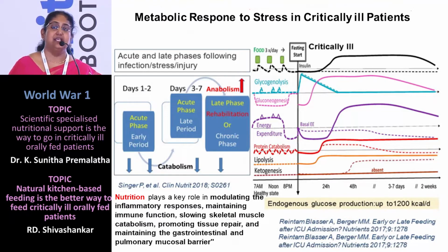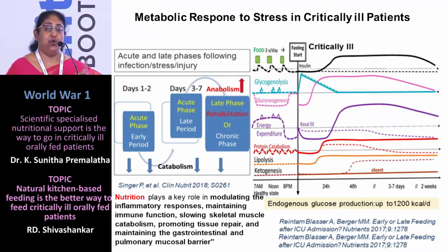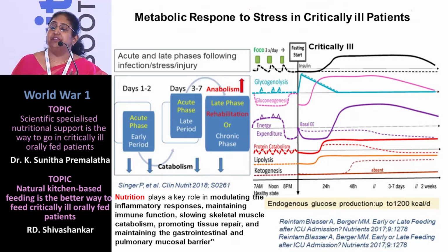The first 2 days, hypocaloric feeding, followed by no compromise on protein. We all agree that specialized nutrition is very important to attenuate or downregulate inflammation, and to help in wound healing, infection rate, and decreasing the length of stay. There are enormous health benefits of starting nutrition early. But again, there's a caution: don't be too aggressive. Refeeding is always there, so you go gradually.